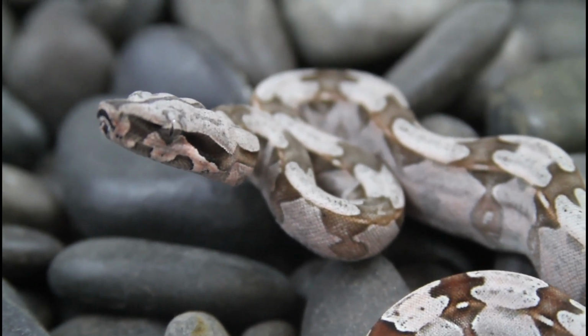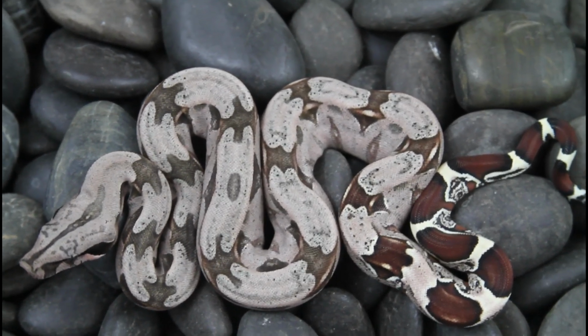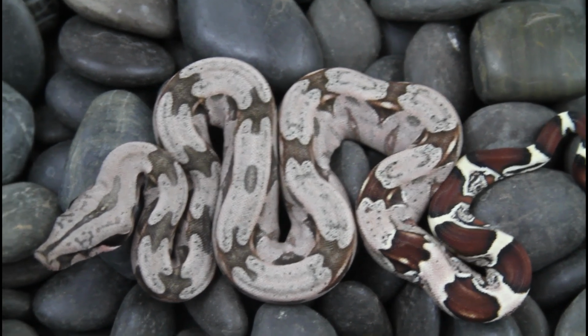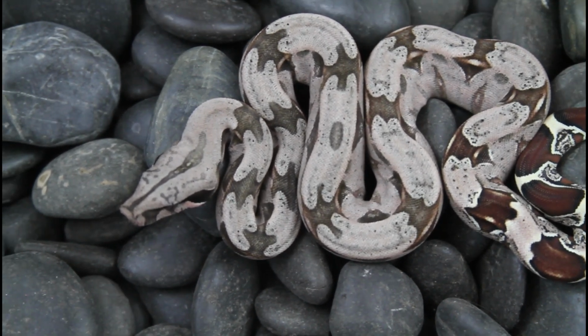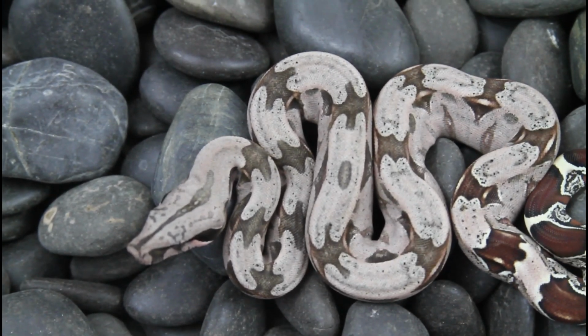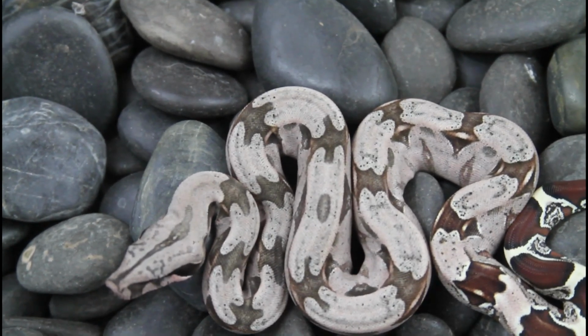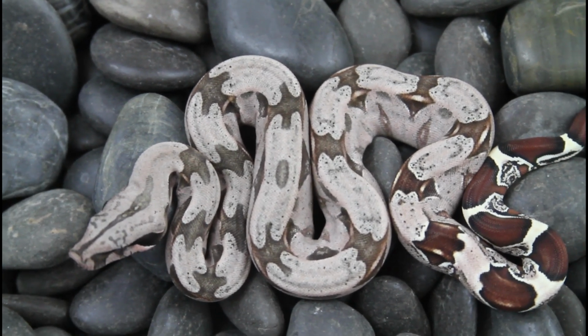like this. Here's another amazing looking baby from the recent Suriname Redtail litter. And this is another example of how in the offspring the positive characteristics of both parents can come together in new and exciting ways.